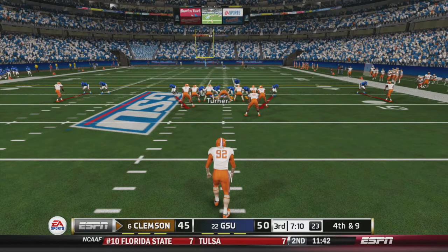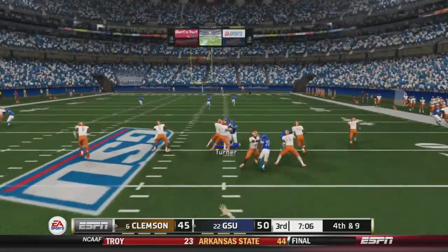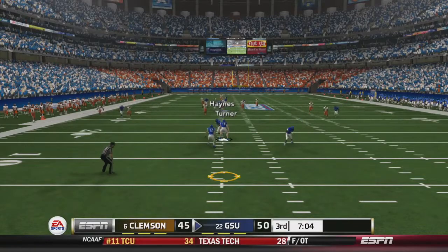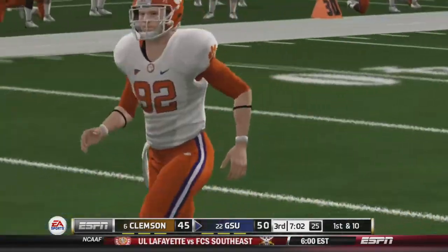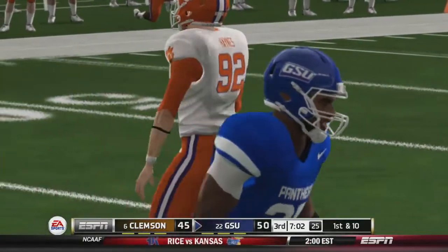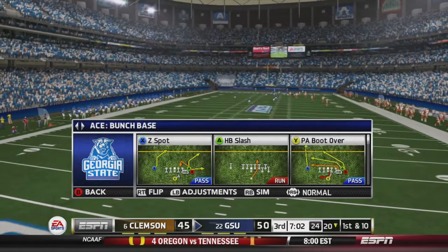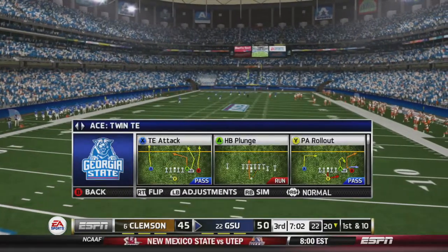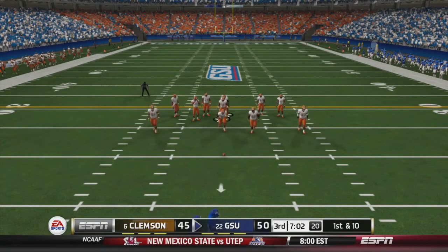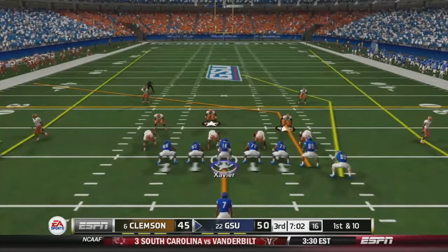Haynes is going to try to kick this one deep. Let's see if he can get it inside the five. This punt goes over the goal line, and this will be a touchback. They were forced to punt the ball away the last time they had it. They'll be looking for a little more out of their offense on this possession.